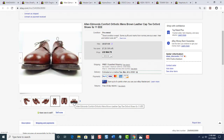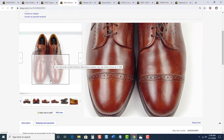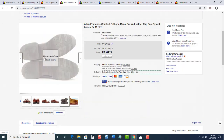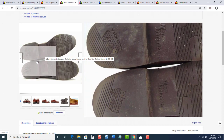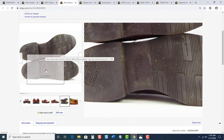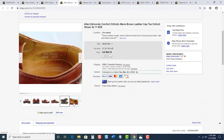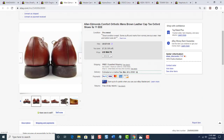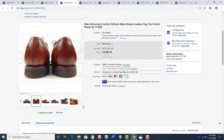Anytime you guys can get Allen Edmonds in really great shape, such as this one, there's some minor scuffs and marks. The bottom barely had any wear, except for a little bit of a heel drag maybe towards the heel there. But this one turned out to be a really great pickup for us. So again, Allen Edmonds, check them out. Their loafer style dress shoes do well as well.